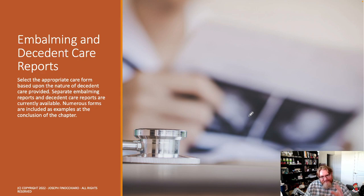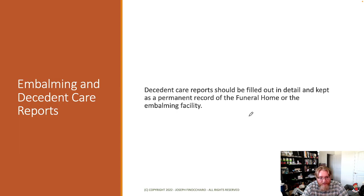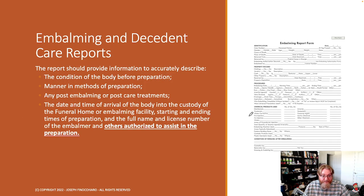And these are not just academic forms. These are forms based on best practices used by some of the best funeral homes and care centers in the country. And they are intended to demonstrate the lengths you have taken to do your job well as to limit the liability because you have all of that documented. Decedent care reports should be filled out in detail and kept as a permanent record of the funeral home or the embalming facility. Many facilities are going to paperless environments. It is important that if you are using paper, that you back the paper up maybe digitally, and then also store your digital records securely with redundancies.